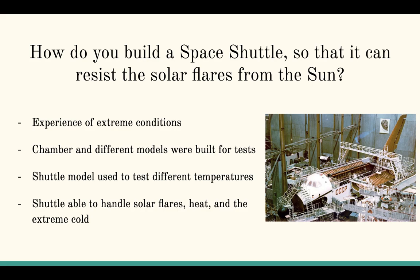sun? The engineers of space shuttles knew that the shuttle will experience extreme conditions while in space. So they built a thermal and structural model of the space shuttle to test it in a chamber that they built. In the chamber, they applied a high amount of heat and coldness to see how it affected the spacecraft. Since the space shuttle was built knowing the extreme temperatures in space, it was able to hold up against the solar flares from the sun.